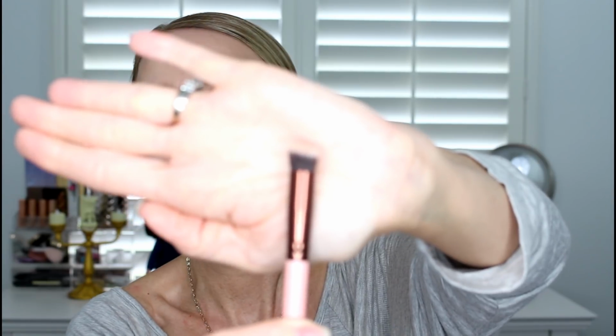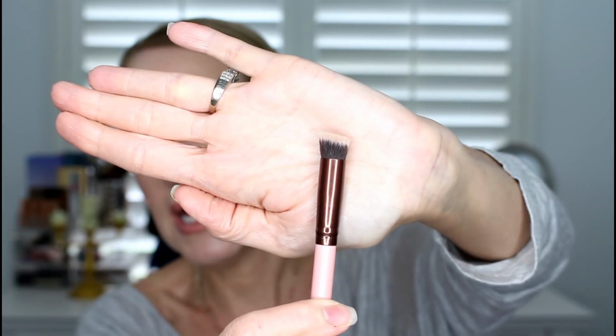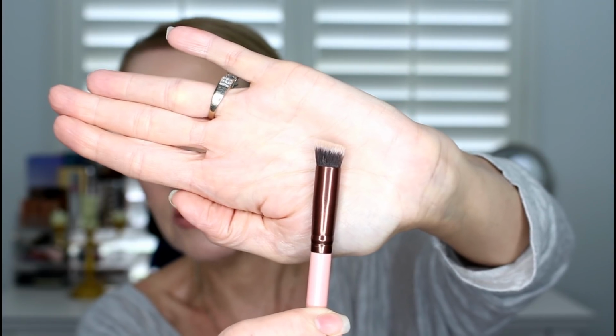So this one is from Luxie. It's the 150 flat angled blender. Now that's what it's called, it's a flat angled blender. But what I do with this, because can you see how it's kind of short here and then it gets a little bit longer there? Do you see that? So what I like to do with this, I kind of cheat a little bit on my outside corner, on my outside V.